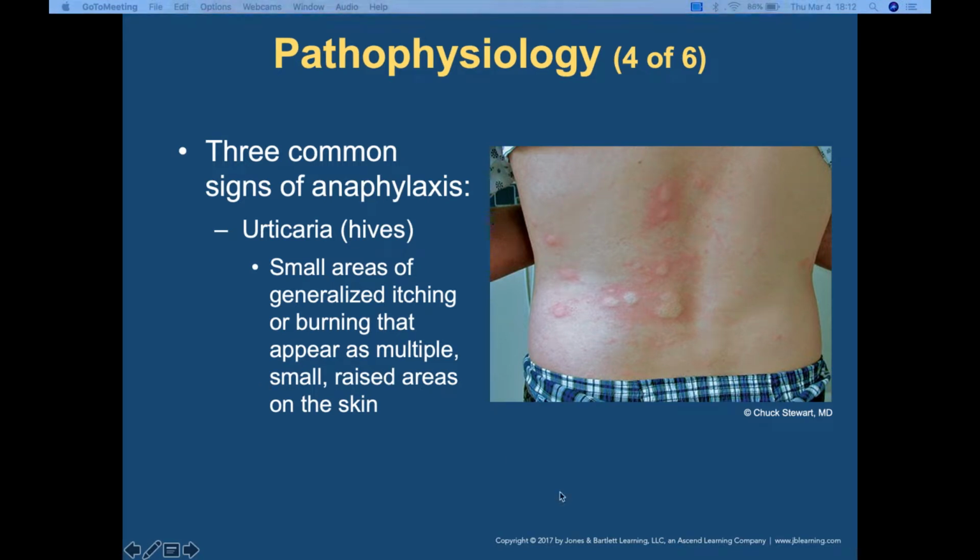Three common signs: you'll have hives, a small area of generalized itching or burning that appears as multiple small raised areas of the skin. I'm sure we've all had that at some time, somehow, somewhere.